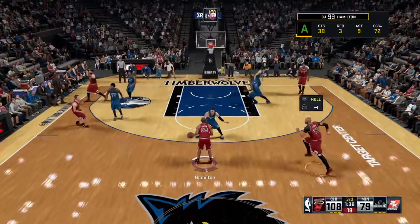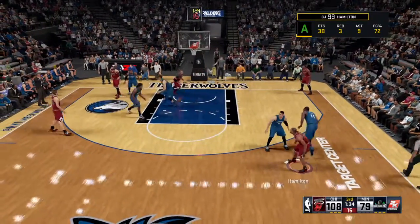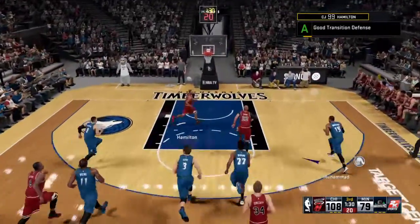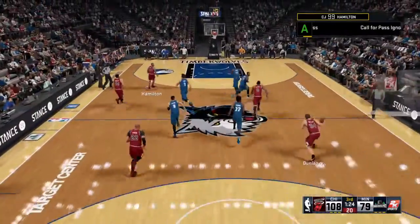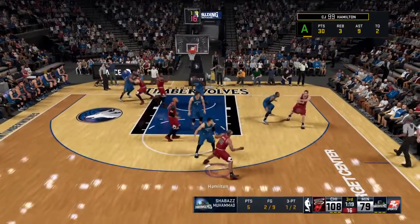Crafty pass work there, getting it down low for the easy deuce. Down low, it's tipped. Stolen by Ashik. Here's Muhammad. No good. And Chicago will go the other way with the ball. His touch has disappeared on him this quarter. He just hasn't been able to get it going.